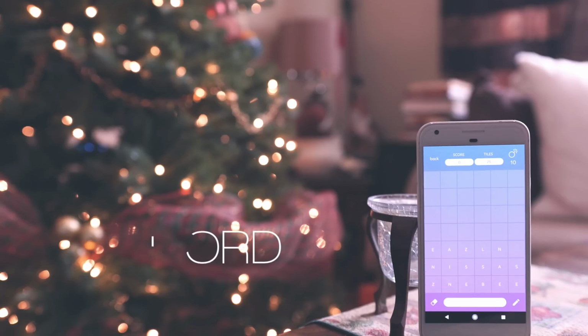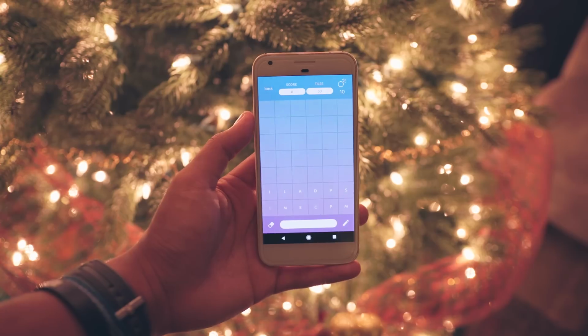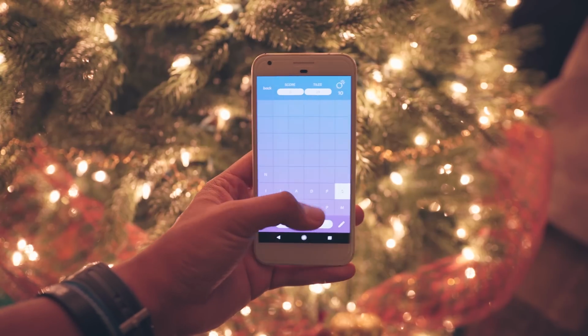Overall, this is a super handy tool to use, and I thought you guys could find this useful. Try it out. Halfway down the list, we have Jumpy Word. It's a very straightforward word-based game, and the objective here is to create as many words as you can using the letters provided.